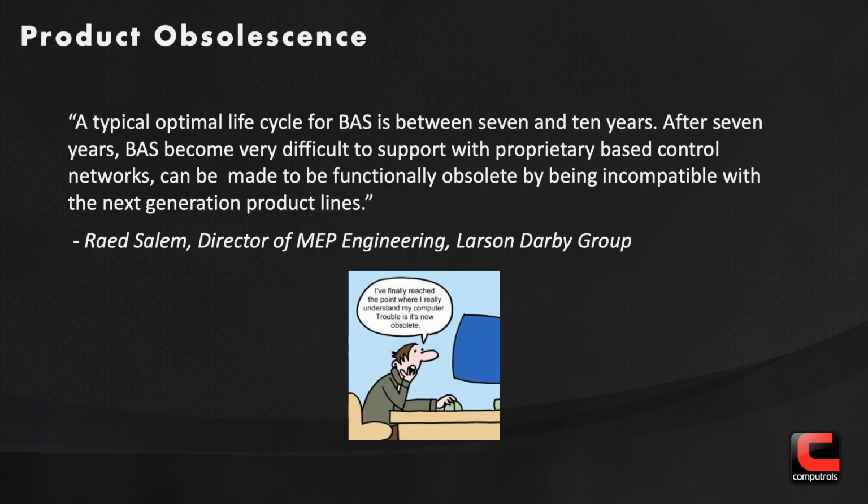Product obsolescence is a problem that has plagued the building automation industry for the last probably 30 years. And product obsolescence is something I think we're all familiar with in our day-to-day lives. It's the reason why not a lot of people have a cell phone that is more than 3 or 4 years old. Frankly, I don't think I know anyone who has a cell phone that's 4 years old. It's just not the way that cell phone companies operate these days.